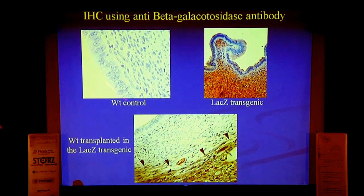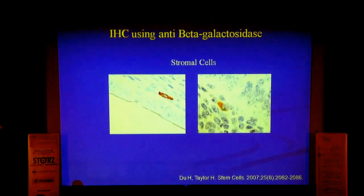So to set this up, this is our wild-type control mouse uterus, or endometriosis rather. No staining for this LAC-Z gene. Here's the LAC-Z transgenic. Every cell stains brown. So those are the LAC-Z transgenics. And when we transplant the wild-type endometrium into the peritoneal cavity of the LAC-Z transgenics, we get something that looks like this, wild-type, and here's the demarcation where we have the border between the endometriosis that we've created and the peritoneal cavity. So what did we find?